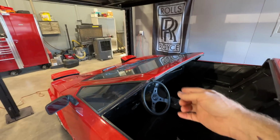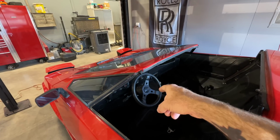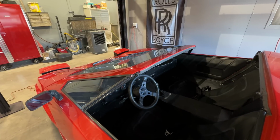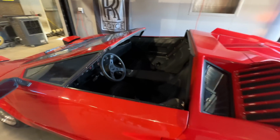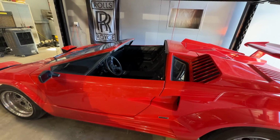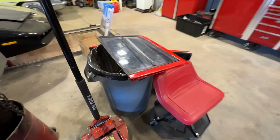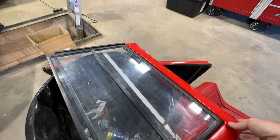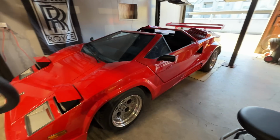I wanna put the correct Lamborghini collar over this steering wheel, correct turn signals, gauges and things. Put the correct door latches on. Maybe redo this window system a bit better than the way it is, because basically what you've got here is just not terribly done. I mean, it could be worse. When it's put together, it's not as bad as it appears, but the car actually runs and drives great.